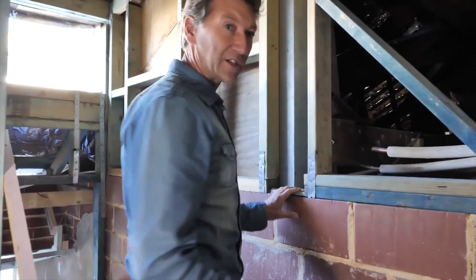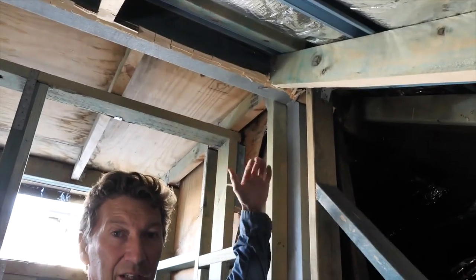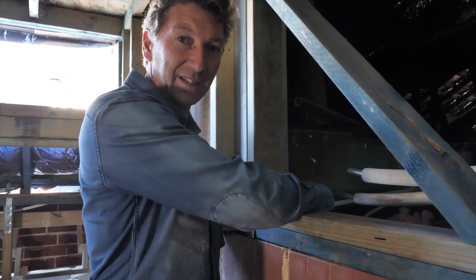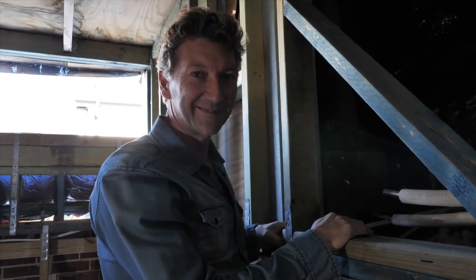Part of the steel structure, this is picking up the roof, which has got a steel portal going through it. So this steelwork here should be sitting on this other piece of brickwork, which is part of the existing house. Yeah, no, just floating in the breeze.